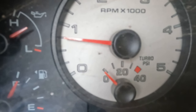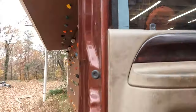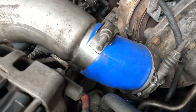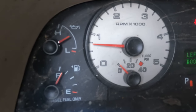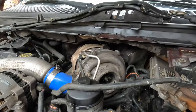So part of the problem here is I'm not building any pressure. So I was looking around and I thought this boot right here was on, but look at that. It slipped off a little bit. Hopefully you can see that right there in the center. So I'm going to try reseating that thing. See what happens. It's not building anything. I think that turbo is probably shot.